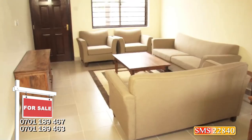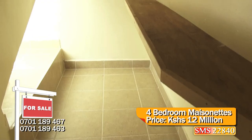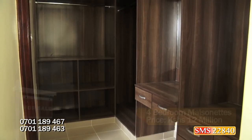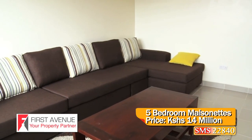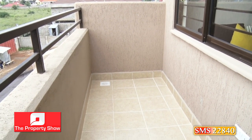Accommodation includes spacious living room and dining room, fitted kitchen with detached pantry, spacious ensuite master bedroom with walk-in closet, common bathroom with shower, family room, balcony, and doby area with provisions for washing machine.